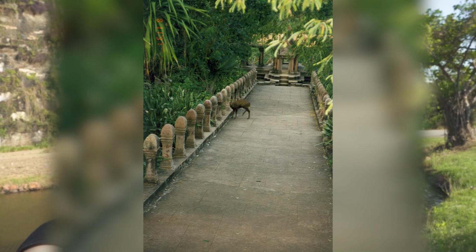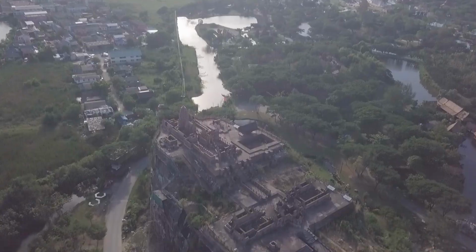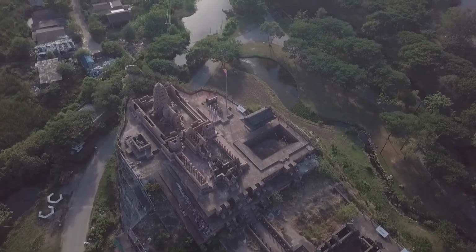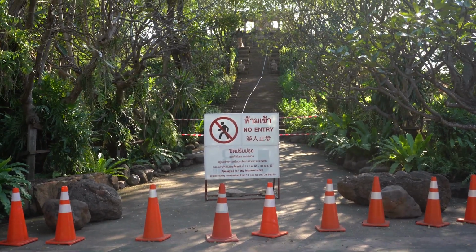I really like this hill because you can go up on it, and it has very interesting architecture, with small places to go in. It looks like a copy of Khmer buildings and Angkor Wat, so I just really like it. So yeah, it is closed. No entry. But I hope I can find a place for the Mavic.